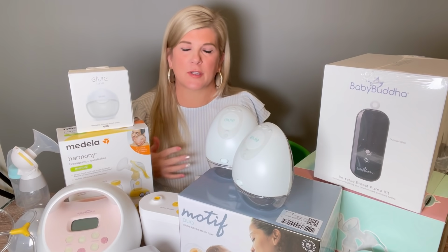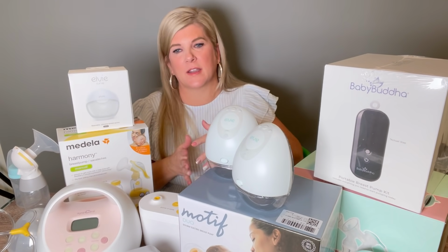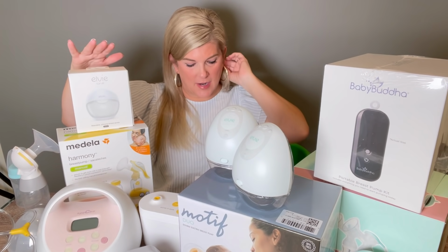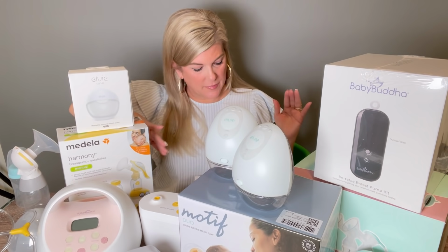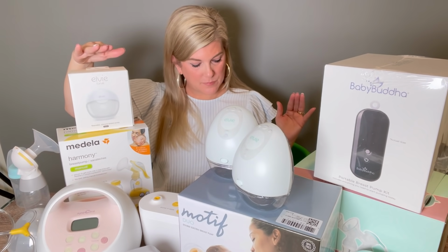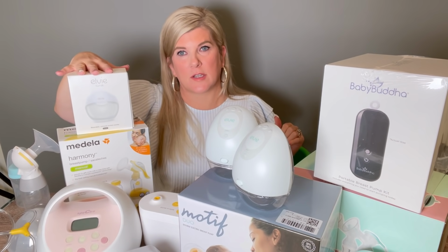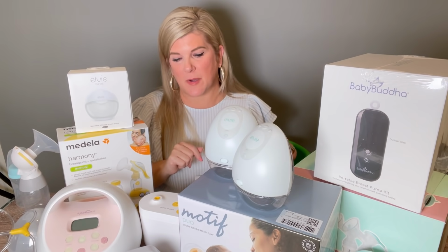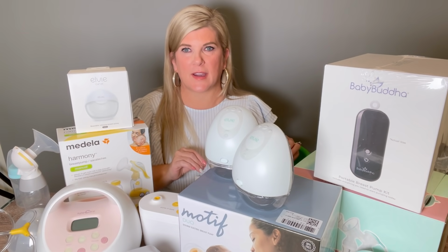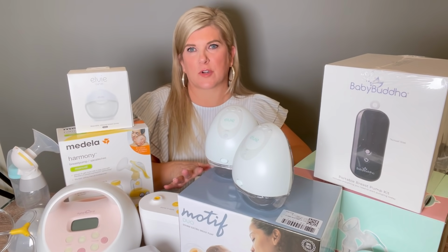Insurance will cover them, but usually with most insurance companies, it's like, we'll pay for this, but not that, either or. And considering the Haka runs for 20 bucks, the Medela runs for about 40, and the LV Curve runs for about 50, I would put one of these on your gift registry or just go buy one and not use your insurance benefit, because the electric pumps are more expensive. And again, it's either the manual pump is covered or the electric breast pump is covered.